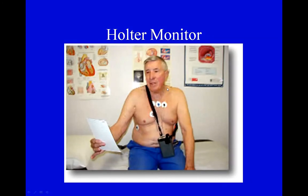And here's what it might look like on a patient. You can see it's fairly mobile. If he wants to take a shower, he just unsnaps those little buttons from the sticky pads. And when he's done, they're color coded, so he could just match those back up. So he would have these leads, and he's going to wear that for about 24 to 48 hours.